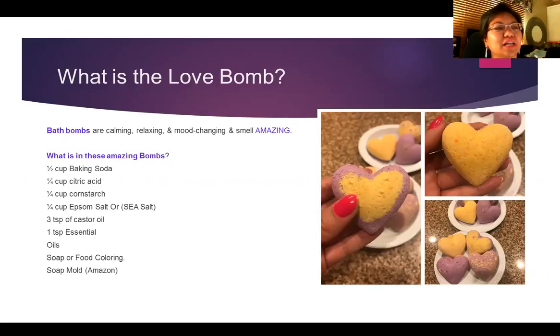Awesome. So tell us the ingredients. Okay. So the ingredients that I include are half a cup of baking soda, half a cup of citric acid, a quarter cup of cornstarch, a quarter cup of Epsom salt, or you could use sea salt, three teaspoons of castor oil, one teaspoon of essential oil, and also food coloring, and as far as mold, I usually just buy my mold on Amazon.